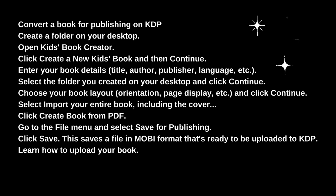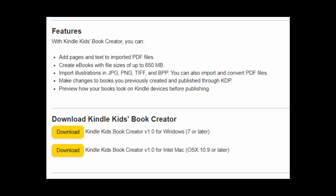From Amazon, Kindle Kids Book Creator is a free tool for authors and publishers to turn their illustrated children's books into great-looking Kindle books. Kindle Kids Book Creator makes it easy for authors and publishers to import artwork, add text to pages, and preview how their book will look on Kindle devices.